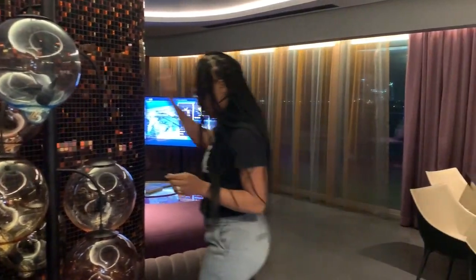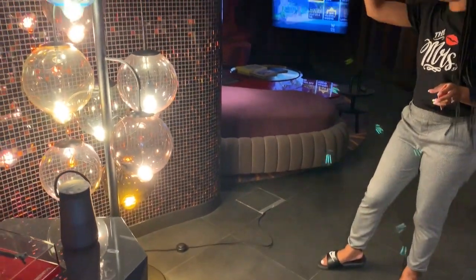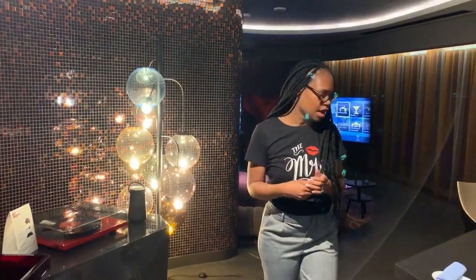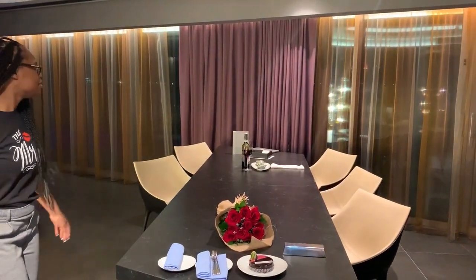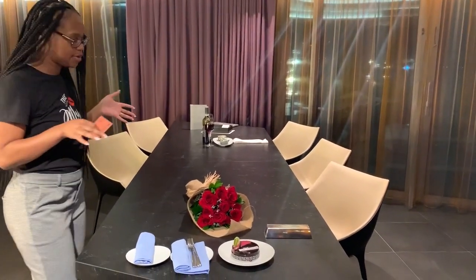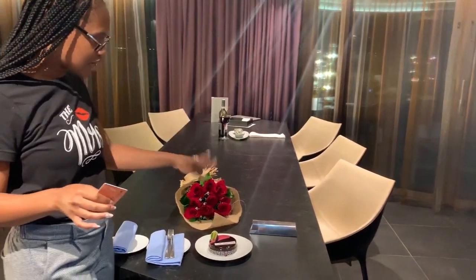And here we have this really cool light. We actually turned it off, but it's really dope lighting. So it does seem like more of a disco type of area or feel. And right over here, we have like a table. Now I said we can have about 10-15 guests in here with all the space that we have under the table.